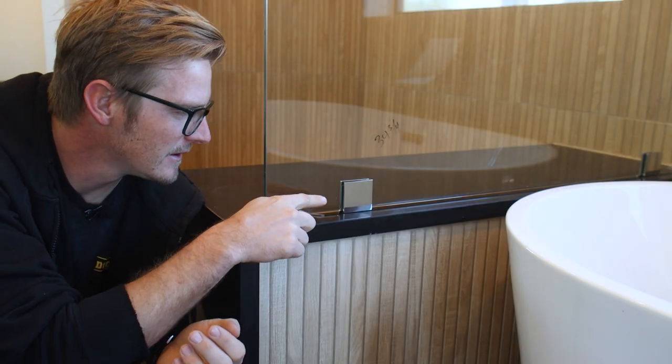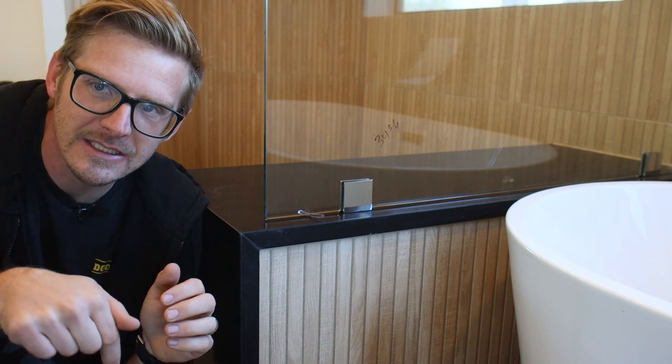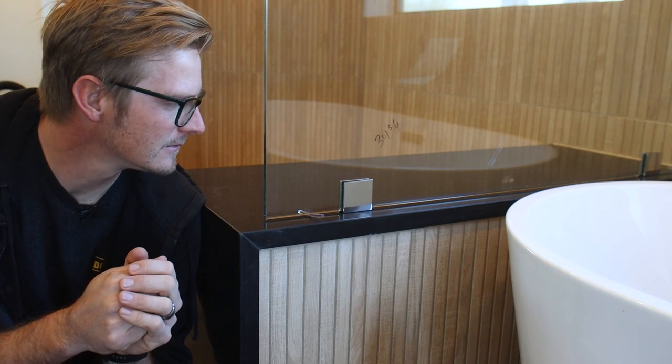Our shower clips, as you can see right here, are just a simple square chrome bracket that's bolted to the seat and then clamps the glass to hold it in place. Very clean.